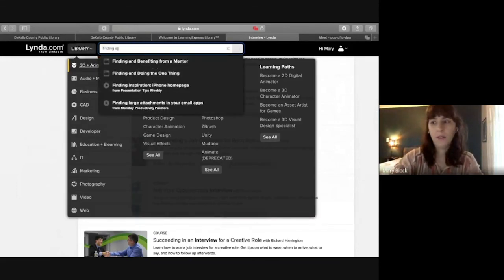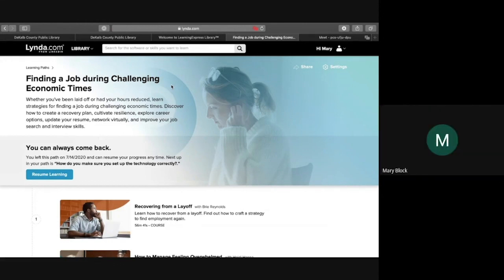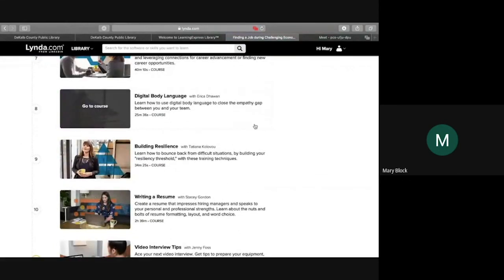There was one called Finding a Job During Challenging Economic Times. Here it is. That's relevant for us now. It tells me I've already looked at it, so I can come back and resume learning from where I stopped off. Whether you've been laid off or had your hours reduced, you can learn strategies for finding a job during challenging economic times. There is a video here on digital body language, which I found really interesting. That may be useful if you have a video job interview.